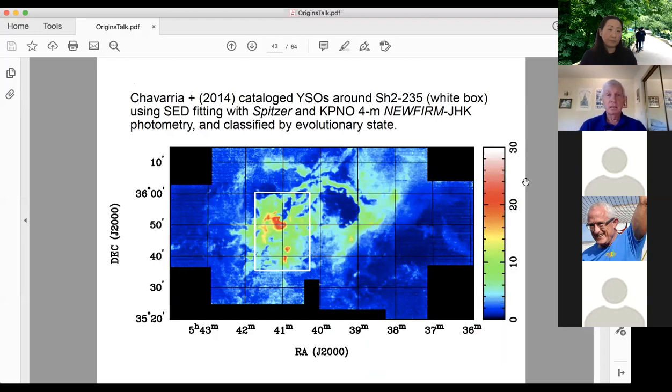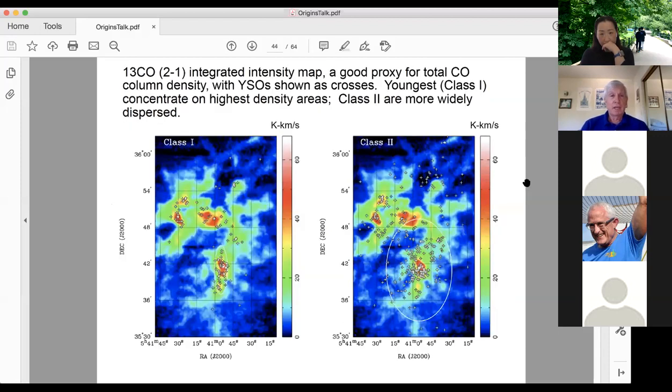And they cataloged the young stellar objects using Spitzer observations as well, and this was part of the so-called Gould's Belt survey project, and deep images from the 4-meter on Kitt Peak with the NEWFIRM camera. And then they classified them all by evolutionary state. And so this shows the CO 2-to-1 13CO integrated intensity.